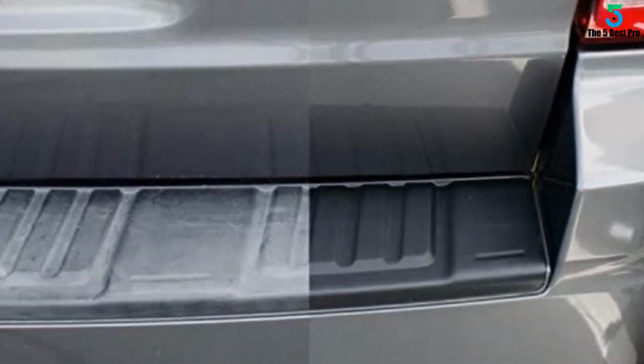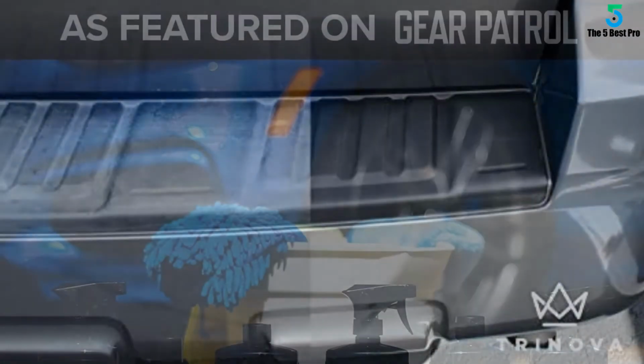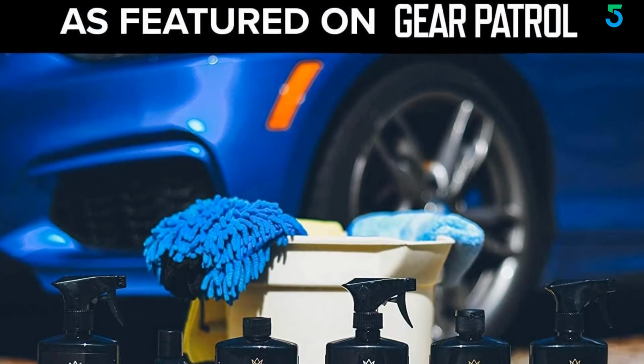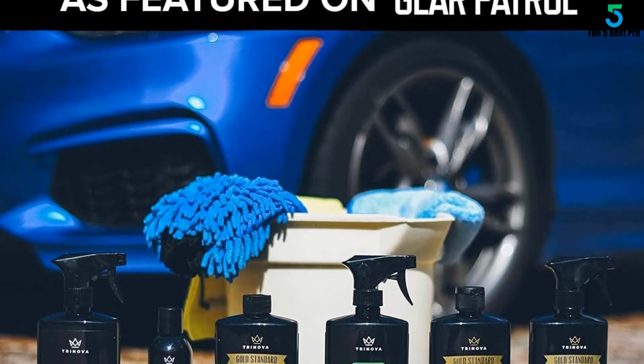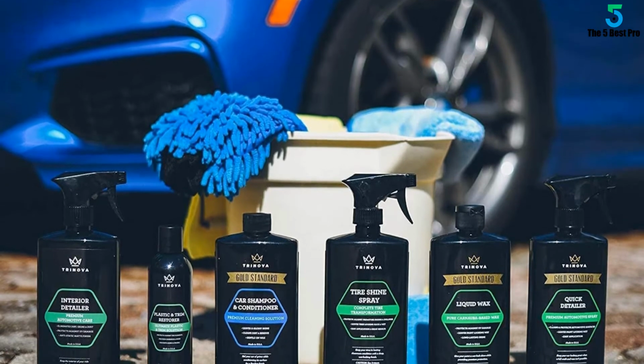Everything, it's great. I like keeping my car in showroom condition, not like someone trying to sell you a used car full of oils and dirt. It leaves a matte finish in the interior that has a slight scent. The tire shine doesn't run and lasts for weeks.